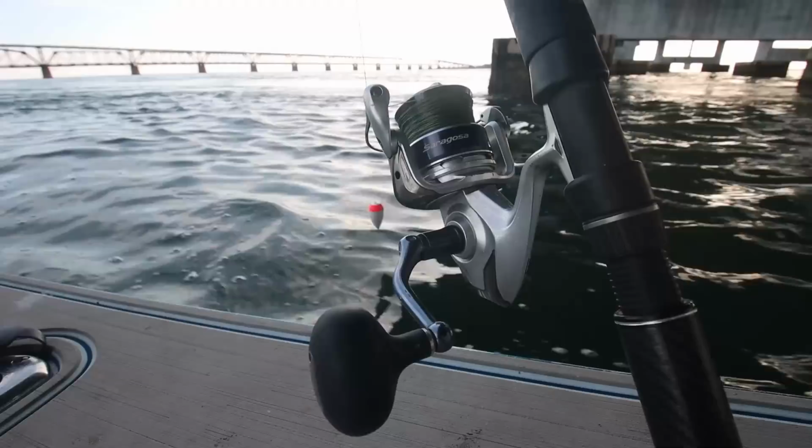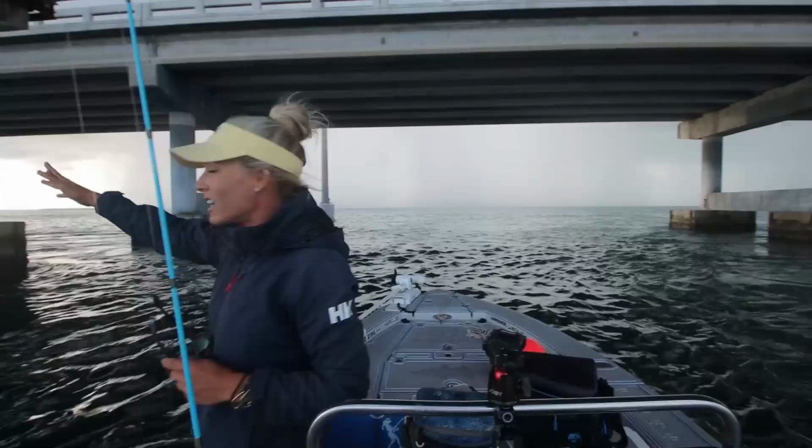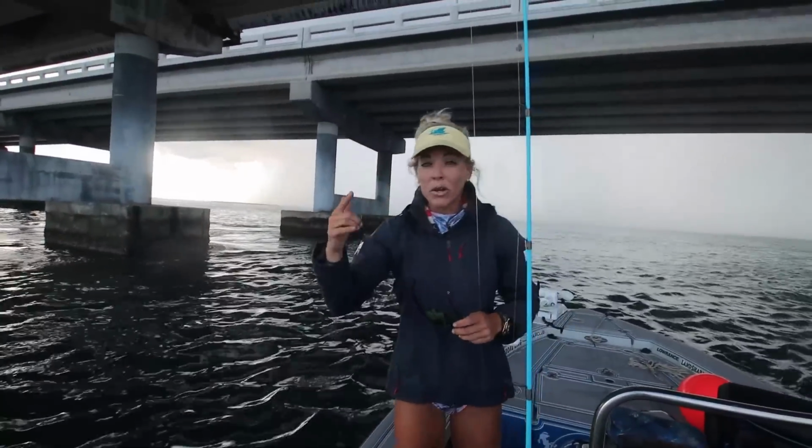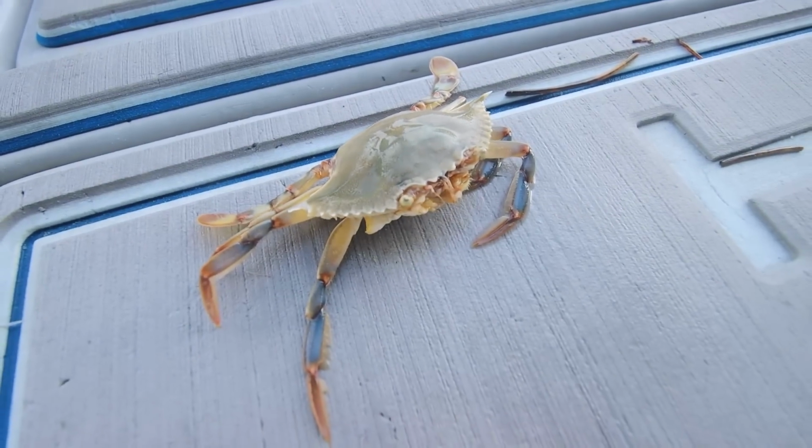We got a lot of moving water, and we have a big storm approaching. This is headed this way, so we're getting our rain gear on, putting stuff away, so we don't ruin the camera, and we'll be right back.